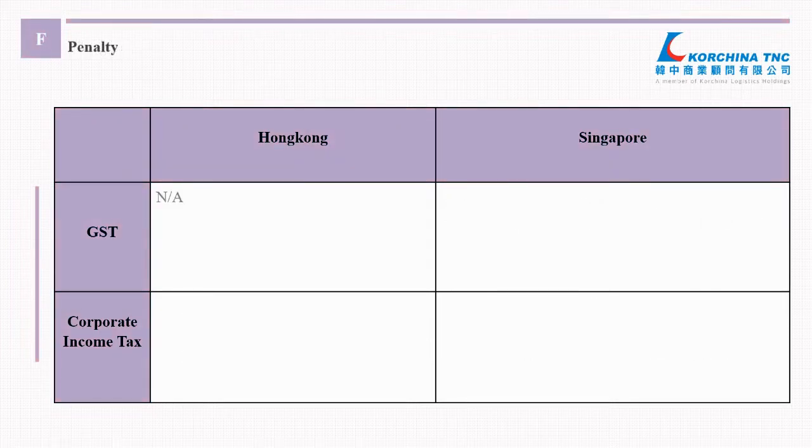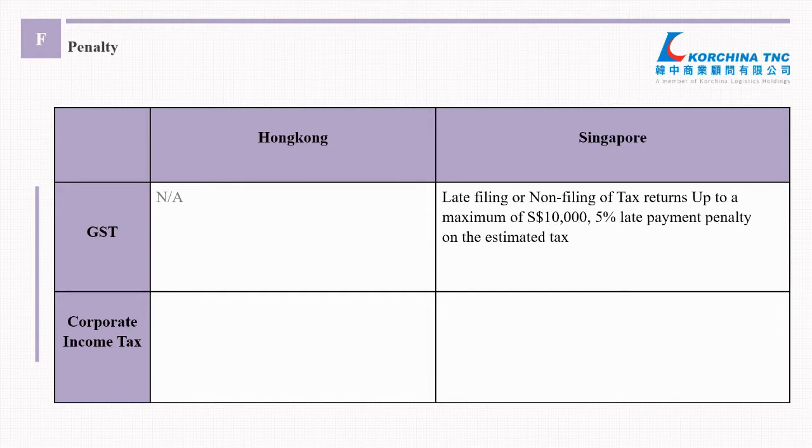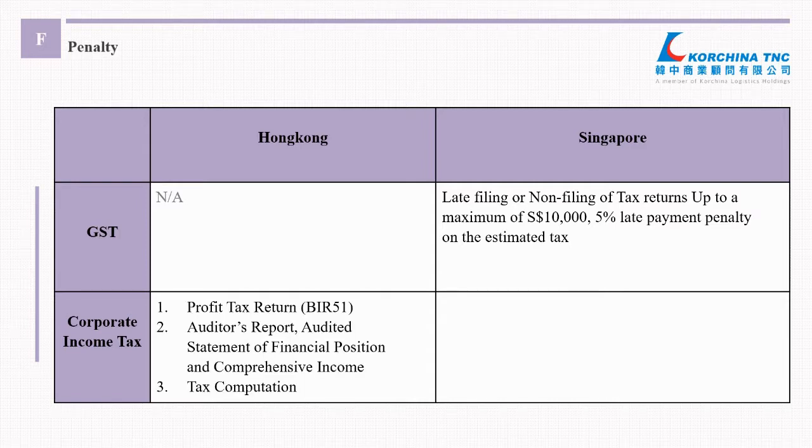Hong Kong GST not applicable. Singapore GST: late filing or non-filing of tax returns is penalized up to a maximum of Singapore dollar 10,000, plus a 5% late payment penalty on the estimated tax. Hong Kong corporate income tax: first, profit tax return BIR 51. Second, auditor's report, audited statement of financial position and comprehensive income. Third, tax computation. Singapore corporate income tax: late payment or non-payment is penalized up to a maximum of 12% of the tax outstanding.